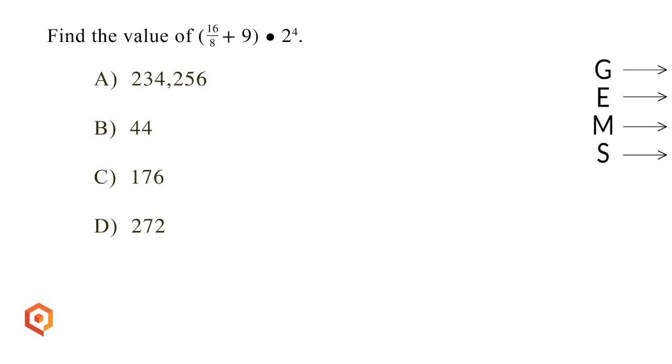Find the value of the expression, the quantity 16 divided by 8 plus 9, quantity closed, times 2 to the 4th power. GEMS, grouping symbols first. But notice here that the expression within the grouping symbols contains two operations, division and addition. Division comes before addition. I like to show this using an underlining strategy. Making one change per line and copying the rest of the problem helps avoid silly math mistakes. Now we have the quantity 2 plus 9, quantity closed, times 2 to the 4th power.